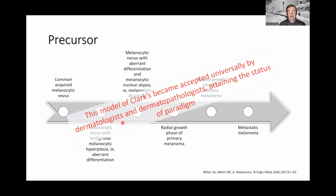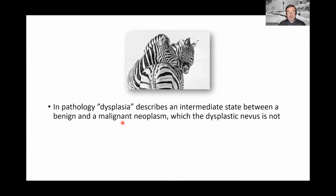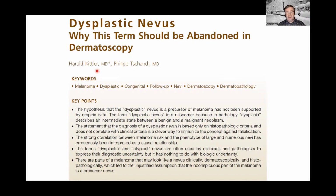It was introduced by Clark. This model became accepted universally by many, many colleagues, attaining the status of some kind of paradigm. But nowadays, we must understand that in pathology, dysplasia describes an intermediate state in between benign and malignant neoplasm, which the dysplastic nevus is not exactly. It means that if we are talking about black and white, dysplastic is something in between, like a gray color. And nowadays, we can see a lot of publications, and I really agree with a very honored person in dermoscopy, Professor Harald Kittler, that in some ways dysplastic nevus is a term which could be even abandoned in dermoscopy.